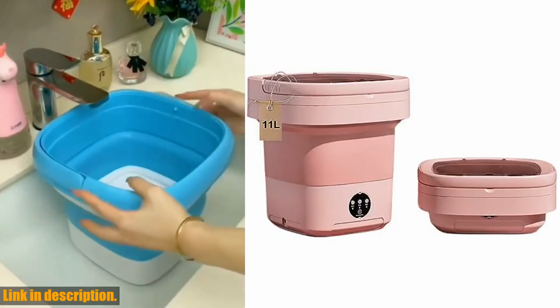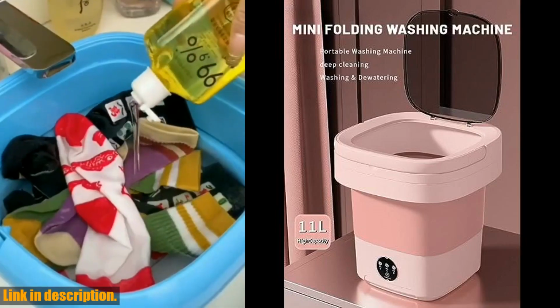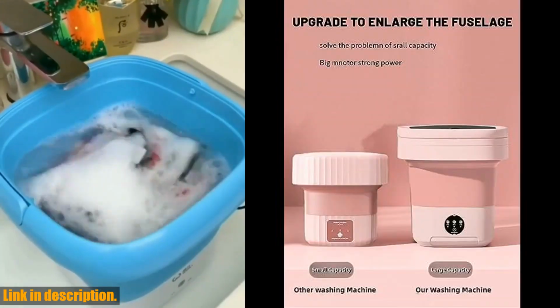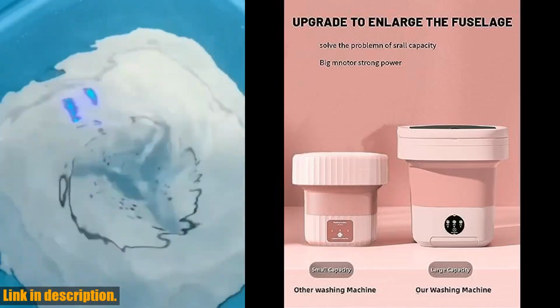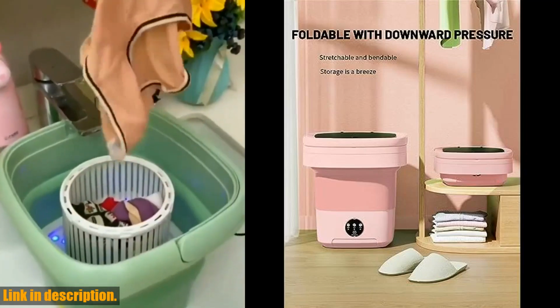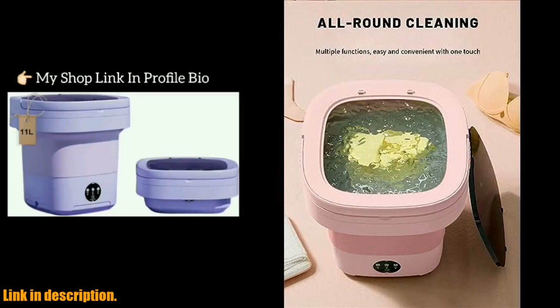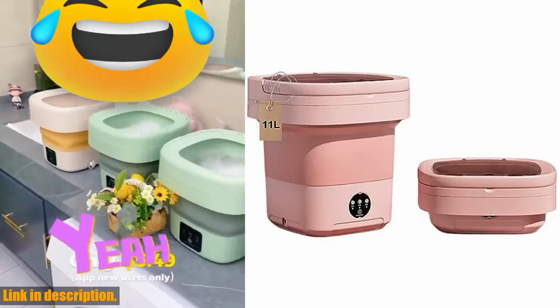Today we are going to be talking about a game-changing product that is going to make your life so much easier. Introducing the portable washing machine. This mini washer has an 11L upgraded large capacity, making it perfect for deep cleaning your underwear, baby clothes, and other small items. It's compact, lightweight, and foldable, making it ideal for apartments, dormitories, hotels, and even for travel or camping.